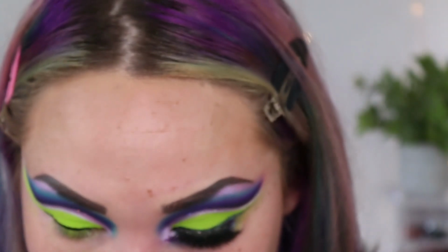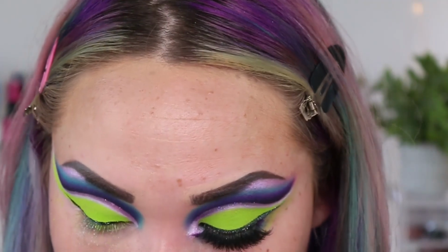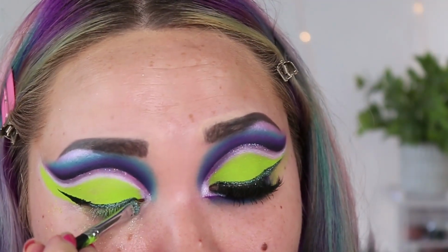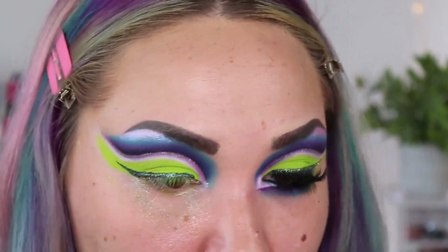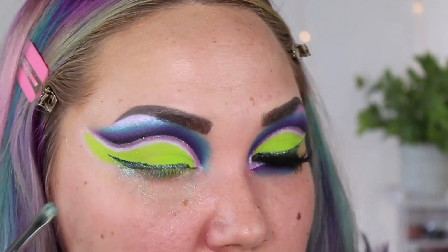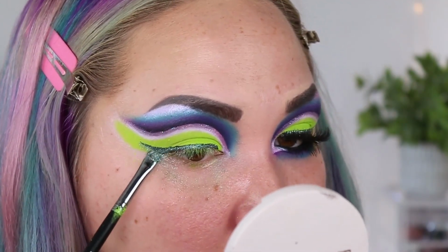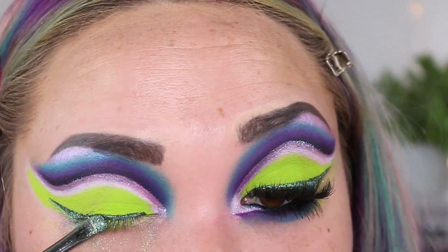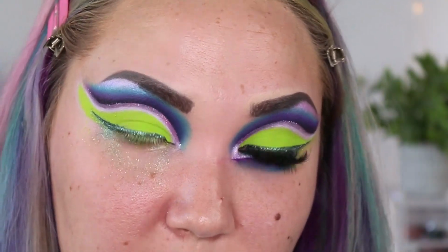Super cool looking pigment. And I'm going to stamp that all on that liquid liner, very, very carefully. It's okay to get messy below the wing line because we're going to clean that up. I know it doesn't look the best right now, but it's still super cool looking. Okay, I'm going to clean this up, throw on a lash, and then we will come back.